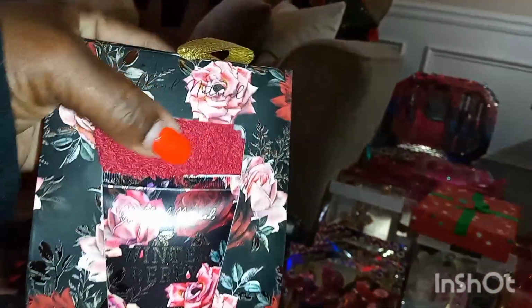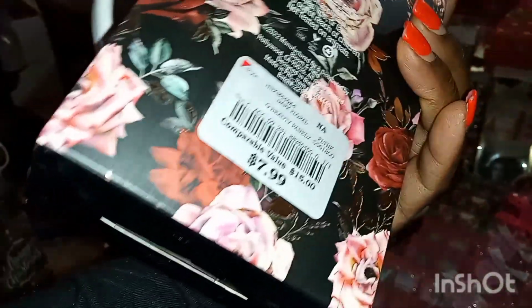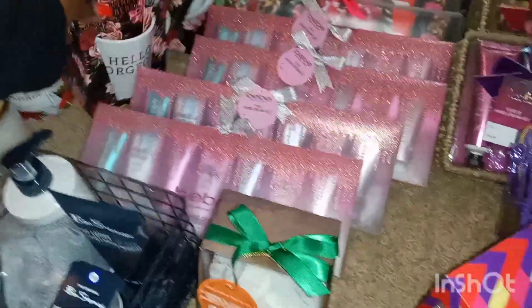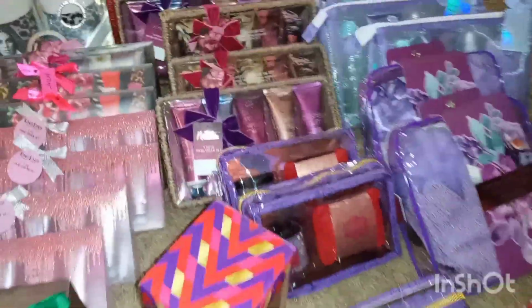Okay, this mug set that says, I think I did this already. Natural, Hello Gorgeous. That was $7.99, which was, I believe, $1.49. I did this already. Okay, let's go.